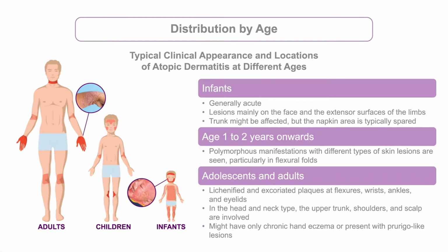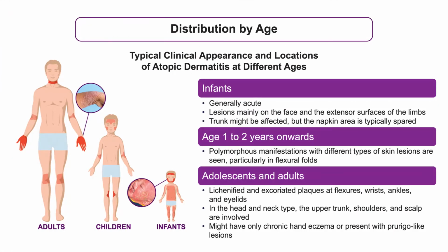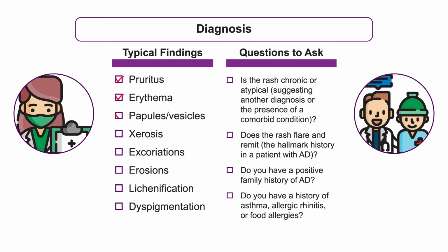If we look at the distribution, we can see that it moves around from a more extensor surface in a baby to a flexural surface in a young child, and then perhaps a more generalized pattern in adulthood. And of course, we can get different patterns to that. Some people just have head and neck manifestations of it. The diagnosis of atopic dermatitis is usually clinically pretty obvious. There are formal diagnostic criteria, which I'll review shortly, but it's always worth asking about family histories. Are there other siblings affected or parents affected? Is there a background history of atopic diseases such as asthma, allergic rhinitis, or food allergy?